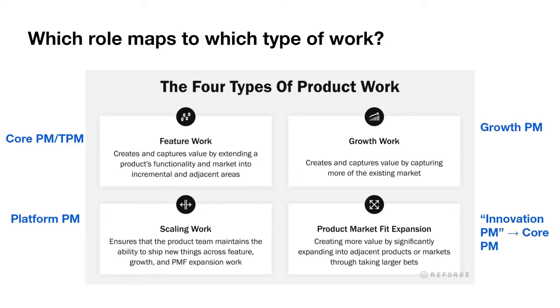This is still a core PM, but it's a core PM that leans more into ambiguity, leans more into customer discovery, leans more into understanding what the customer needs without them even saying that they need it. So that's similar skills, but much more risk. Much more ambiguity.